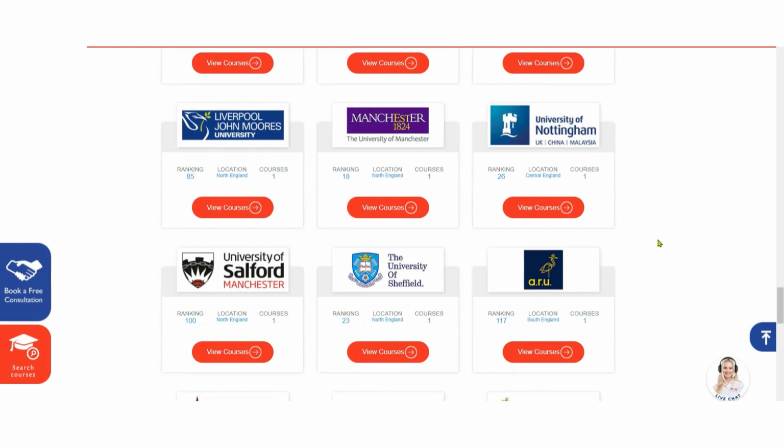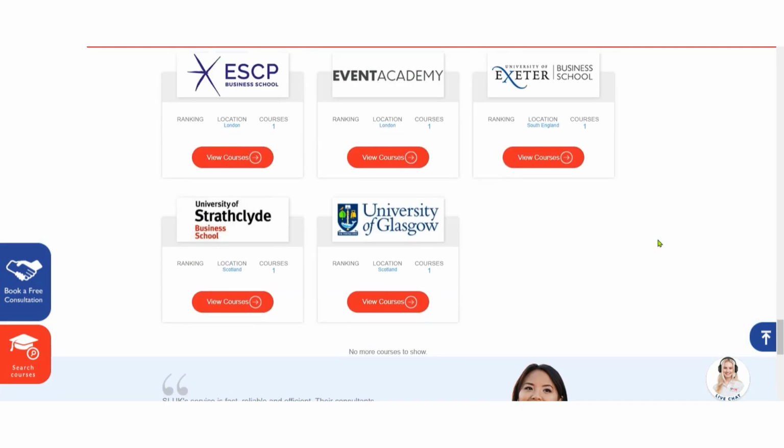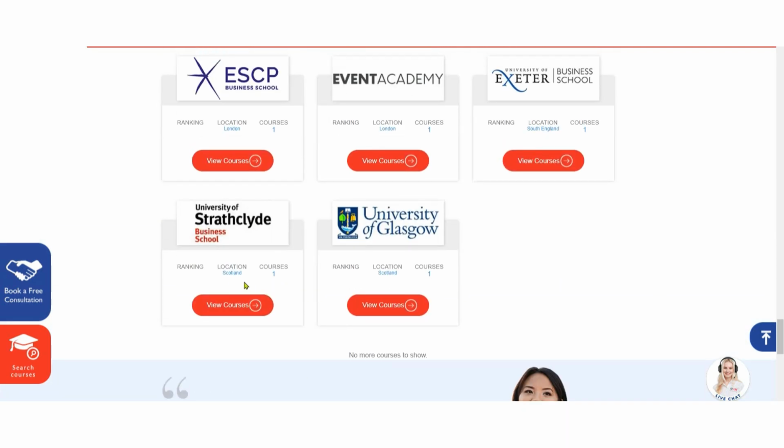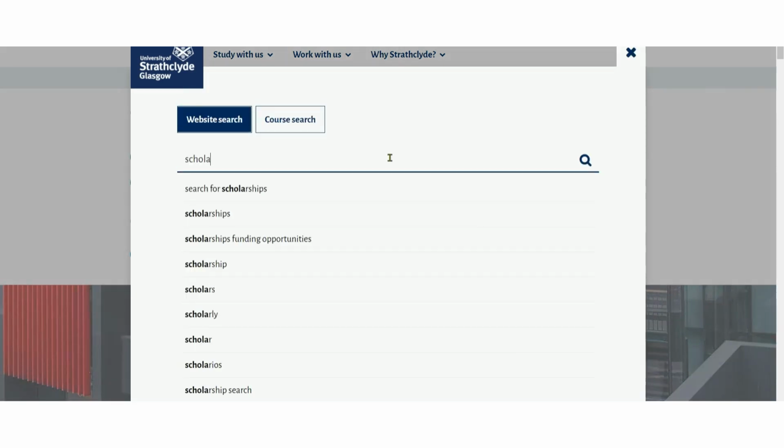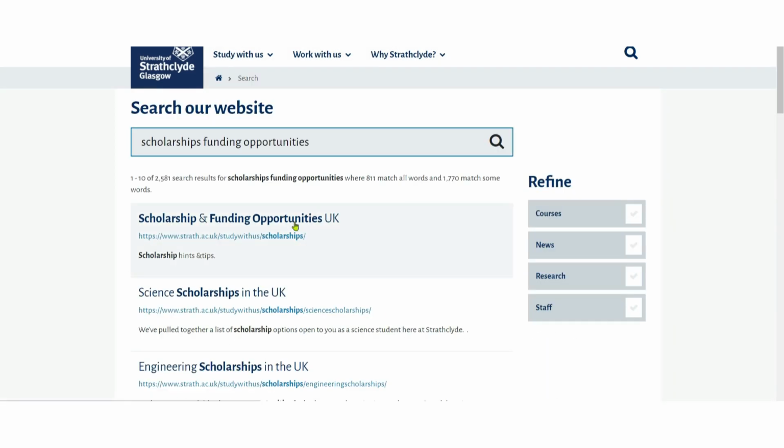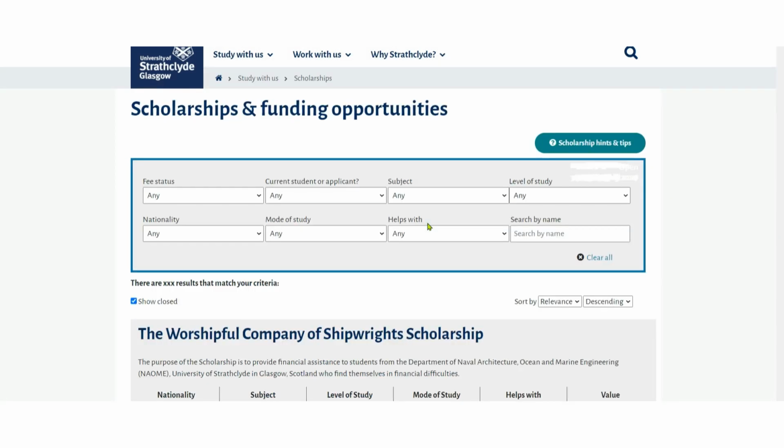Let's say in my case, I'm interested in the University of Strathclyde, which has only one course available, which is in Scotland. So all I'll be doing is opening a new tab, writing down University of Strathclyde, and this is the landing page of the University of Strathclyde. I'll be searching for scholarship right over here, and the very first link will be for scholarship.